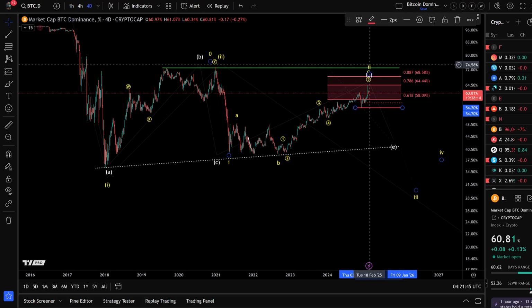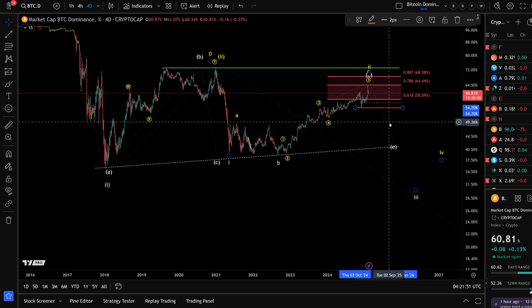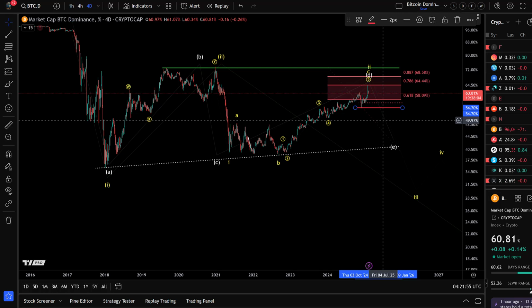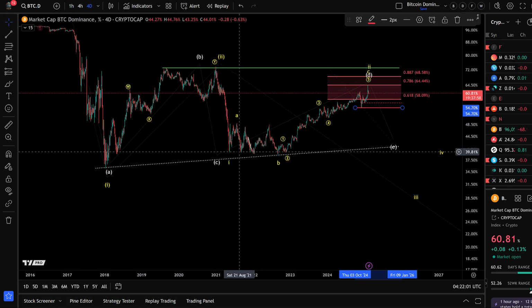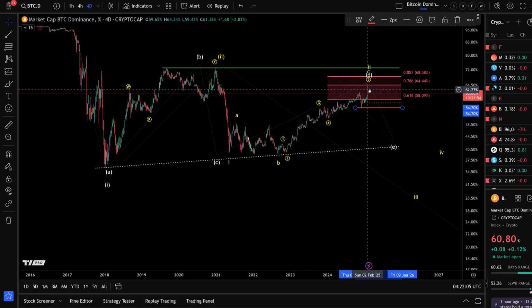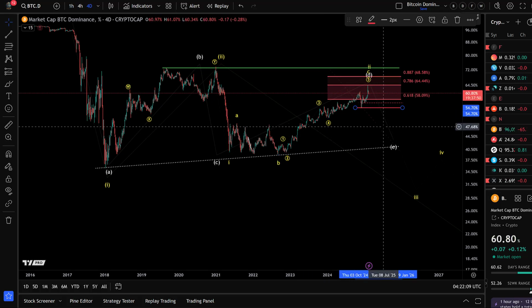Yeah, so this is important. I need to see a break below these levels for further confirmation that the next decline has started. That would be what many people might call altcoin season. It hasn't happened yet in this cycle, and something like this just hasn't happened yet, like in 2021 or in 2017. We might get it maybe at a smaller scale, but still watching for the signals.